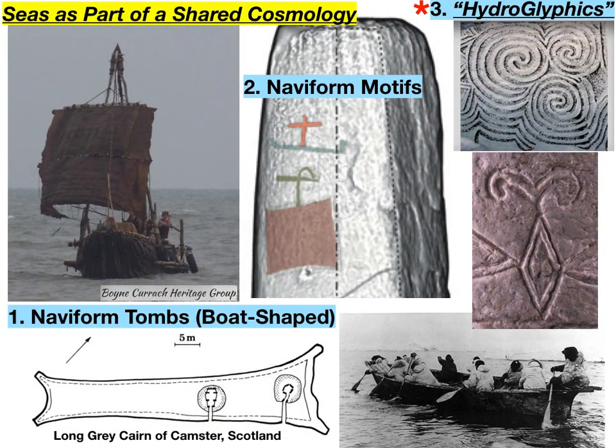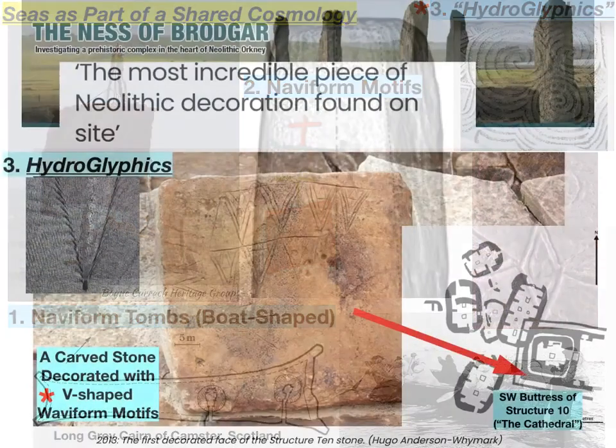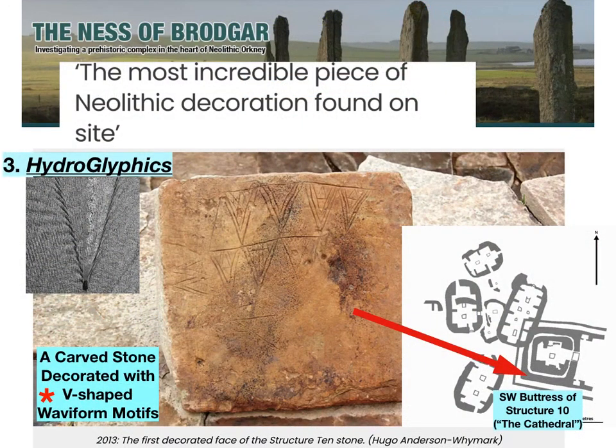Seas as a part of a shared cosmology. We have discussed naviform tombs, naviform motifs. In the final portion of this presentation, we will discuss three examples of Neolithic hieroglyphics. The first story involves the Ness of Brodgar, the most incredible piece of Neolithic decoration found on the site. This refers to a carved stone decorated with numerous V-shaped waveform motifs. These motifs closely resemble the V-shaped wakes that follow traveling boats.